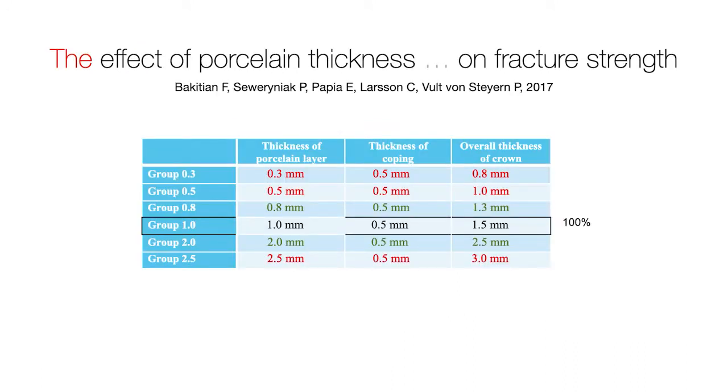If we look at the effect of the porcelain thickness on fracture strength, the optimal porcelain thickness is 1 millimeter, and we consider this to be 100% in strength. If we compare it with thinner porcelain, for instance 0.8 millimeter, then you lose approximately 15% of the strength. If you decrease the porcelain thickness, you will lose strength as a consequence of that. And even more, if you increase the porcelain thickness, then you lose even more strength. If you go from 1 to 2 millimeters, then you lose approximately 40% of the strength of the porcelain. And that is, of course, not acceptable. And this goes on when you increase the thickness.